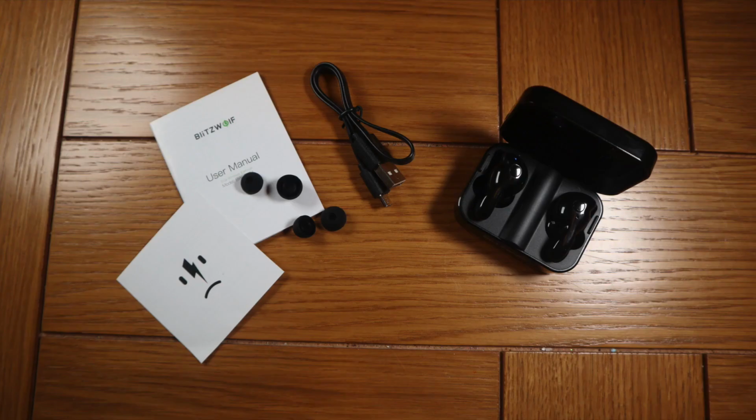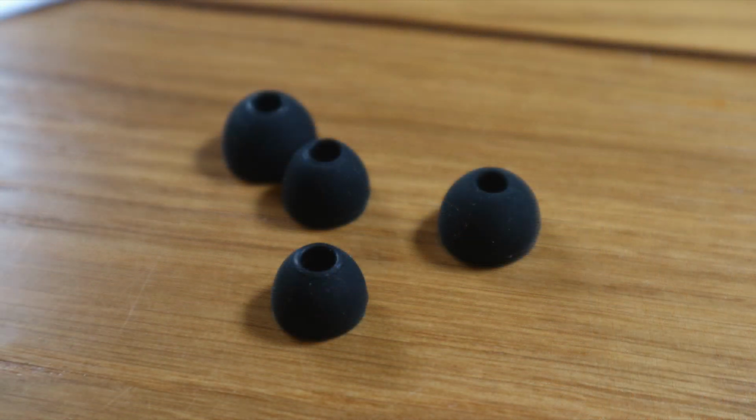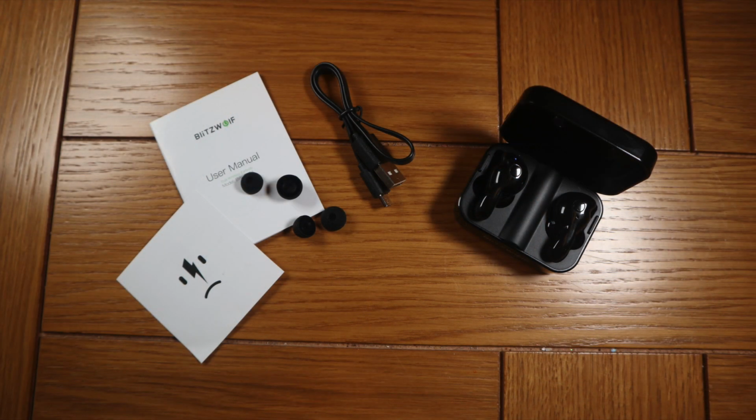So this is what you get in the box. You get a little pamphlet. You get some replacement earbuds if you've got smaller or larger ears. You get a charger cable, which is micro USB, and you get the earbuds themselves.